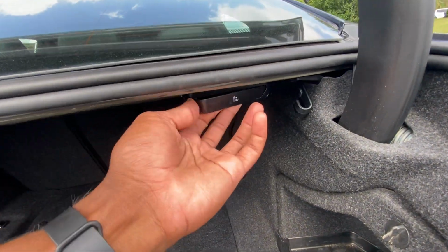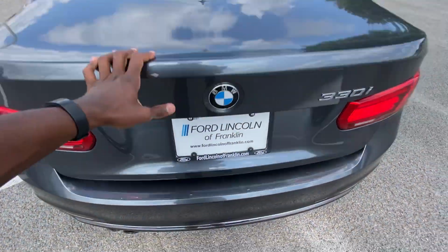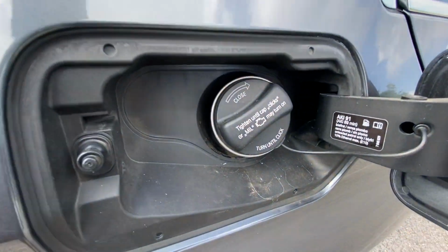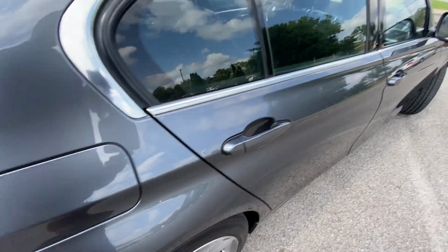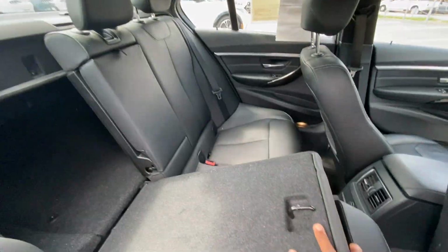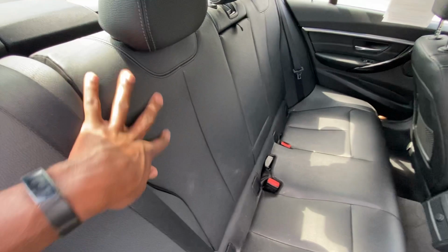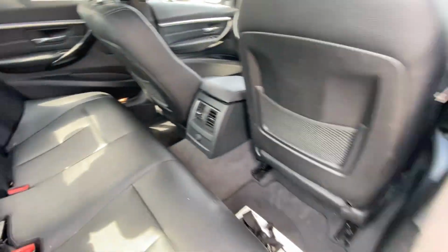And we can pull this here to fold down the seat. But before we look at that, fuel cap is there. Premium is pretty much required on this. But pretty neat setup how you're able to just fold the seats down. Very simple process. The anchors are there.